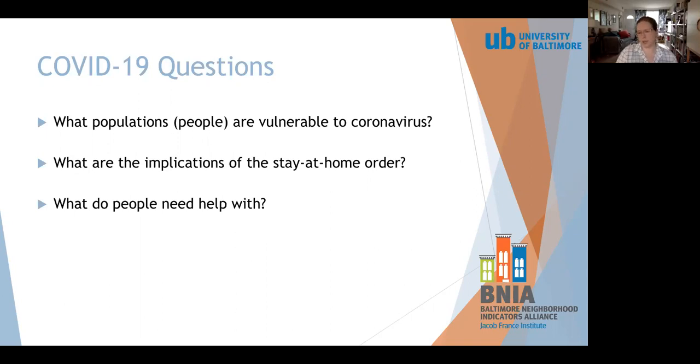What does that mean for neighborhoods? And can we actually see something in terms of the data? And then also just knowing that there are vulnerable populations, knowing that neighborhoods are being impacted. A question that we've been asking is, well, what do people need help with? So is it access to healthcare? Is it assistance with educational resources? So those are some of the things that we've been thinking about, trying to come up with tools to help answer some of these questions.